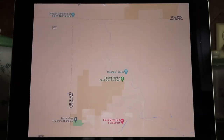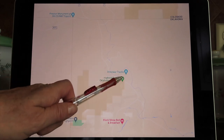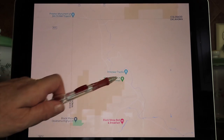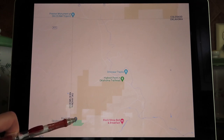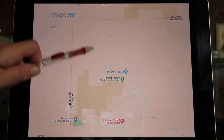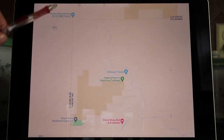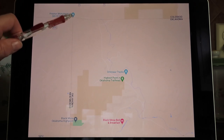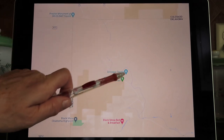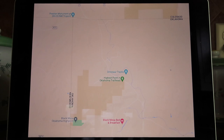Here's a closer view of that upper preserve area. We parked here for the Black Mesa Trail and hiked all the way up to the High Point, which is up on top of the mesa. And then, since we were so close, we went to the Tri-Point, which is where Colorado, Oklahoma, and New Mexico meet. It's just a little marker there. And then we went over here and checked out these dinosaur tracks that weren't far from the trailhead.